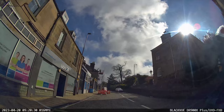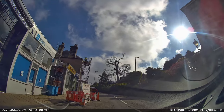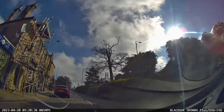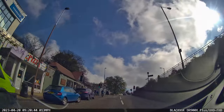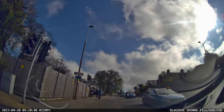Situation, you can see Suresh is holding back well and doesn't have the observations to overtake, so he's taking it easy, he's looking out, and he does very well. Now we've got the cyclists ahead of us here, so again, as you'll see, Suresh does really well and gives the cyclists plenty of room before overtaking and during the movement.